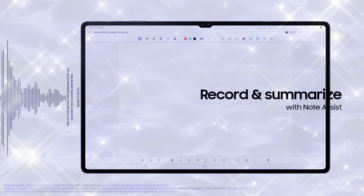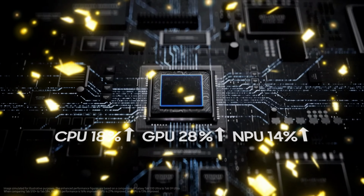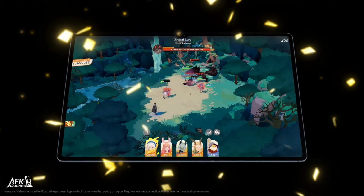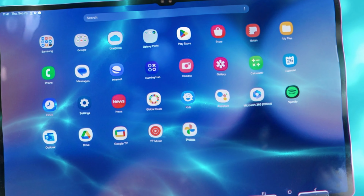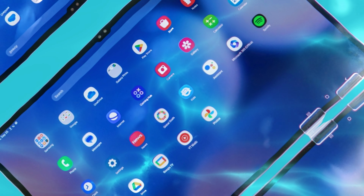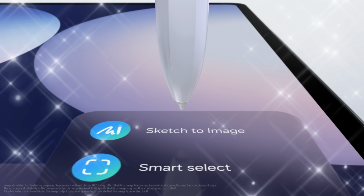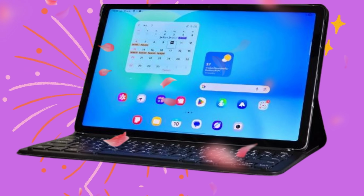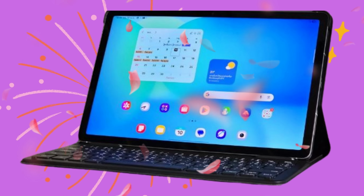The tablet industry has always been defined by fierce competition between Apple and Samsung. Year after year, these two tech giants push each other to new heights, constantly battling for dominance in performance, display technology, and productivity features. In 2025, Samsung has once again entered the spotlight with its most ambitious tablet yet, the Galaxy Tab S11 Ultra. But the big question on everyone's mind is this: could the Tab S11 Ultra actually be the most powerful tablet of 2025?